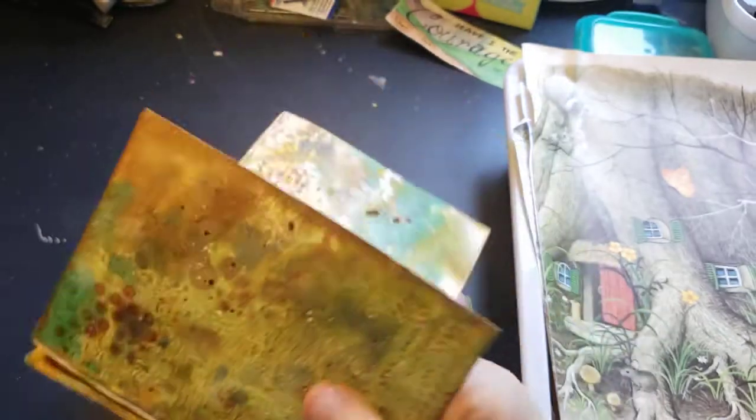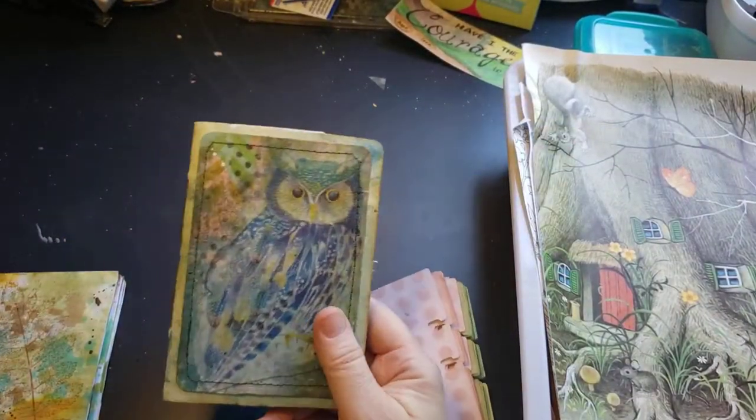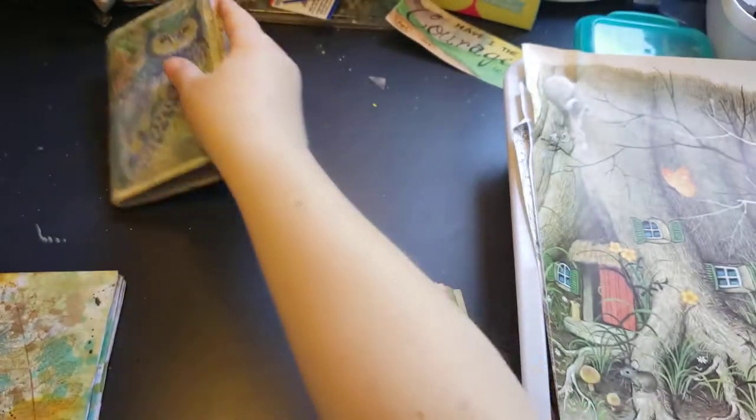Also, how does this go? Right, like that. Okay. So this one's finished, but I need to finish it by actually putting it up in the store. Look how little it is.